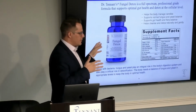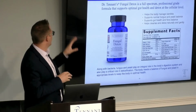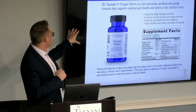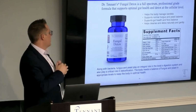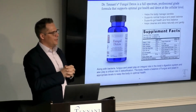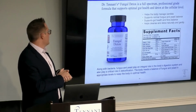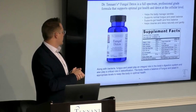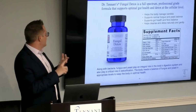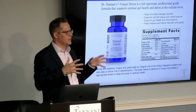So the next step of this is that there's a fungal component. And so we know that we have the microbiome, but there's also something called the mycobiome. And the mycobiome is actually the fungal component of this. And so we have Dr. Tennant's Fungal Detox as a full spectrum professional grade formula that supports optimal gut health and detox at the cellular level. Basically, Fungal Detox helps regulate and manage the fungus in your microbiome. The fungal component of this is known as the mycobiome. They really started studying it about 10 years ago, when that phrase was coined. This helps the body manage candida, helps with normal fungus and yeast balance, helps support gut health and flora balance, and then helps cleanse and detox gently and naturally.